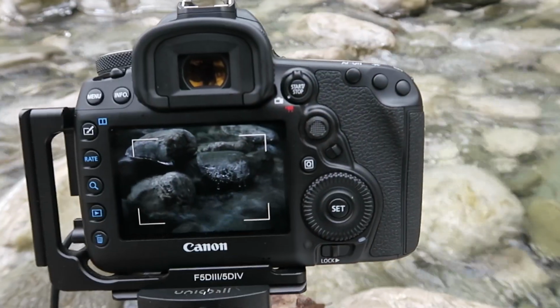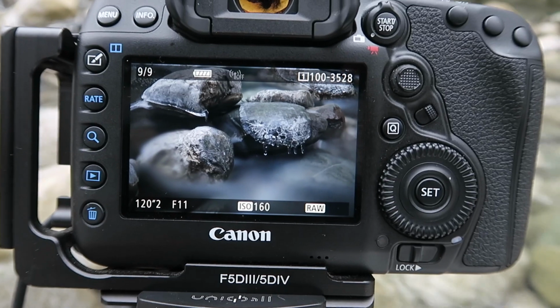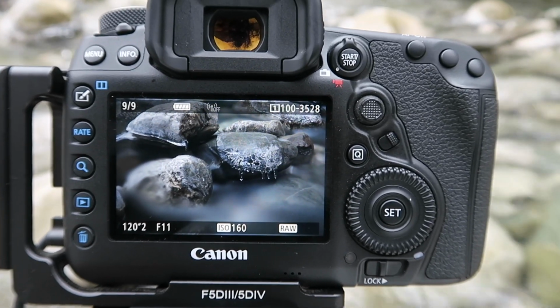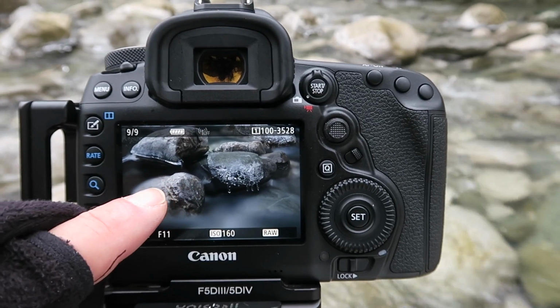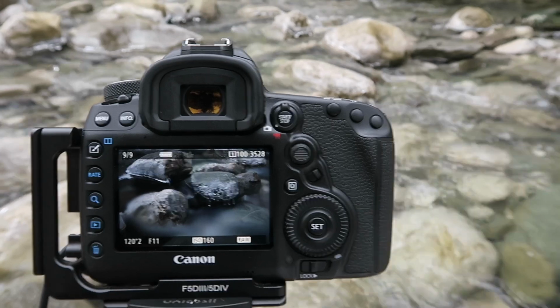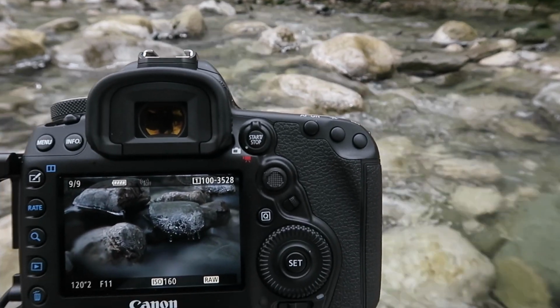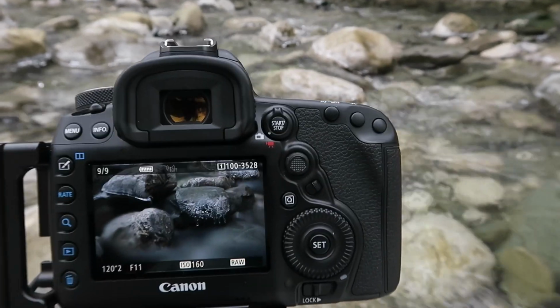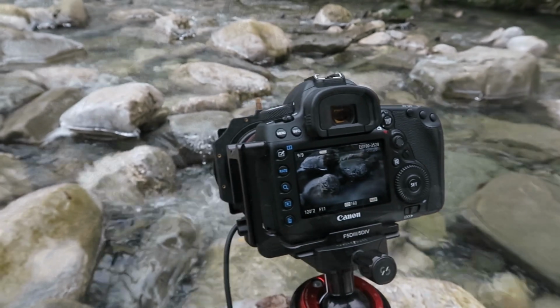Let's have a look at that picture on the back of the camera. And that looks pretty nice. What I might do is focus stack it so that this rock as well is sharp and this one. So I'll do another couple of shots, focusing firstly on this one and then on that one as well, because at the moment I've just focused on the ice, which is just there. So we'll retake that and see what that looks like.